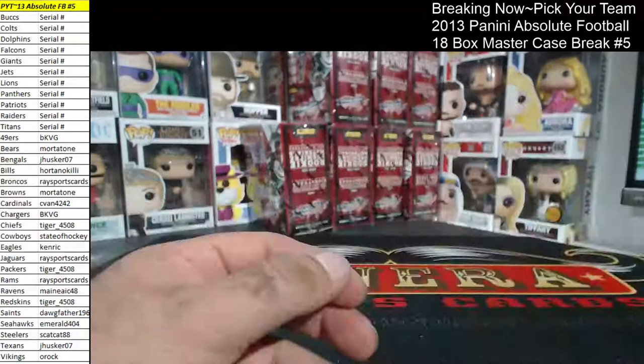Jonathan Franklin for the Packers. All right, last chance to get another veteran in this case here. In this inner.